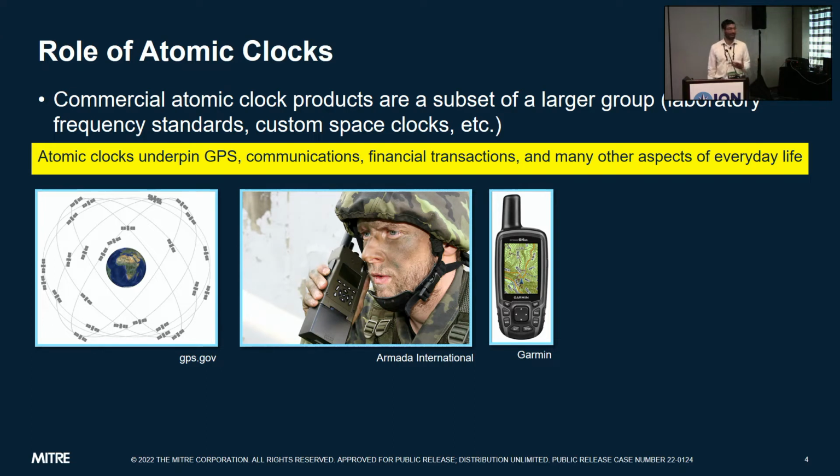Thankfully, since we're at ION, we don't really need to justify the role of atomic clocks. This is well familiar to anyone attending a PTTI conference. Atomic clocks underpin many different aspects of how we function in modern society, from navigation to communications, sensing, power grid, financial transactions. All of these are enabled by time and frequency from atomic clocks. And that's not special.